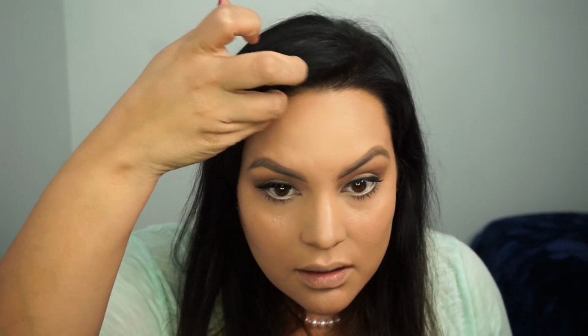These are cute. They are really pretty natural. They're a lot more natural than they look in the packaging. I think I would actually like it if they were a little bit longer, but that is because I just like super crazy long lashes.